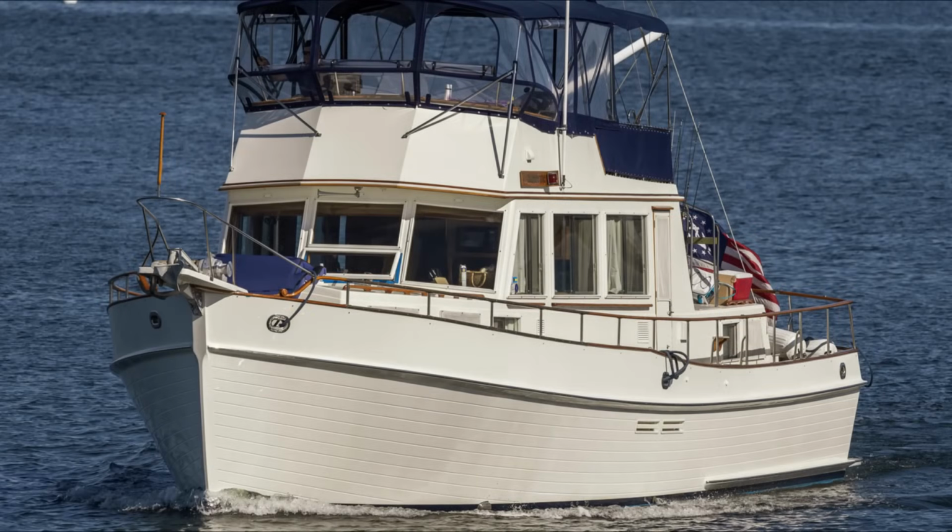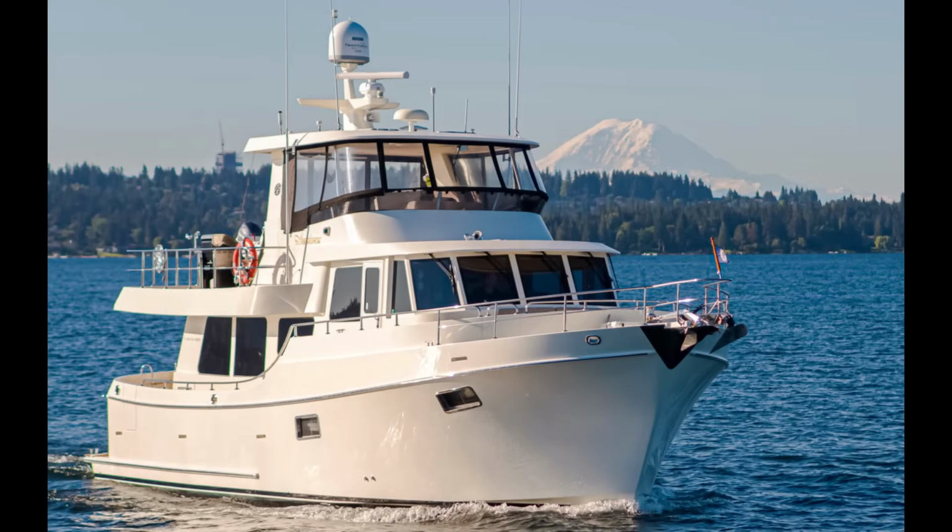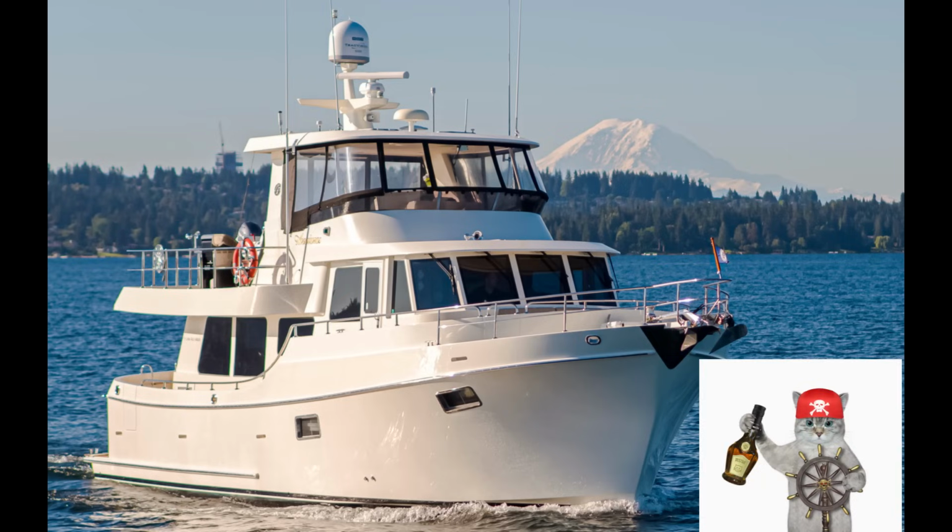So we basically had 2 different styles of trawler we were looking at. First being an aft cabin. Not my favorite. I kind of think they look like a motorhome that floats. And the other is a raised pilot house. That's my preferred model. I just think they look a lot more salty. Matey.